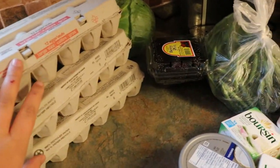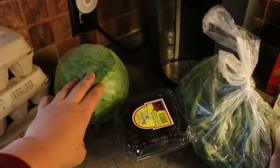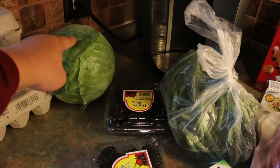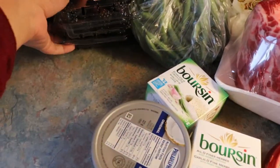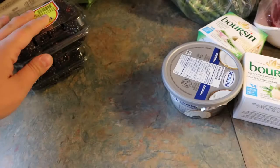So I got 3 dozen eggs. We are a family of 6. We eat a lot of eggs. I got some green cabbage. We'll probably be doing some, what are those called? Cabbage rolls with that. I also got 2 things of blackberries. My kids love berries and making fruit salads with them.